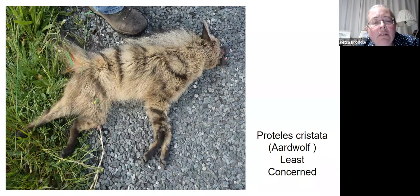This is not a puppy. This is the size of this animal. I mean, it's not a young animal. It's an adult.